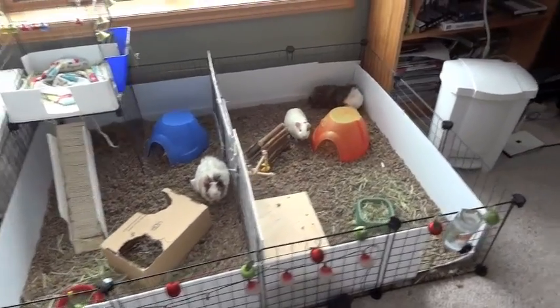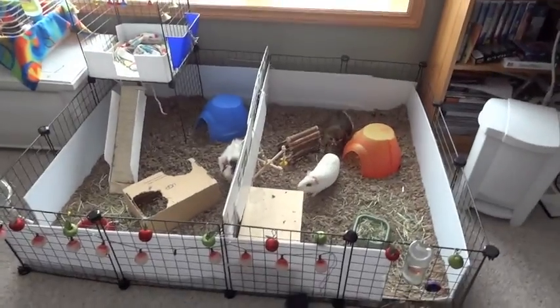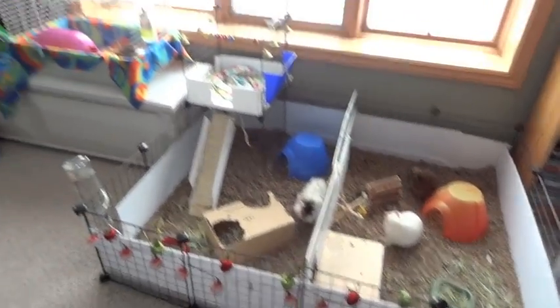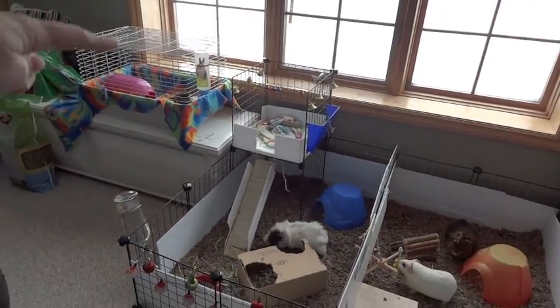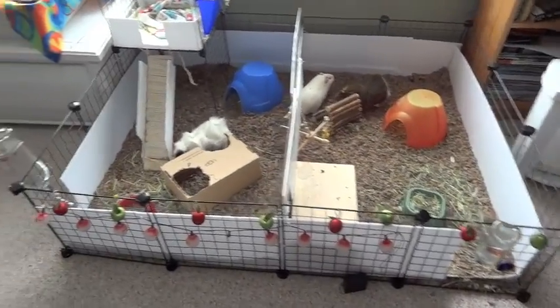Hello everyone, it's Emma, and I just thought I'd show you all the pigs because I have a bit of an update to do on Juno. As you can see, I have this different cage, which is not normal.